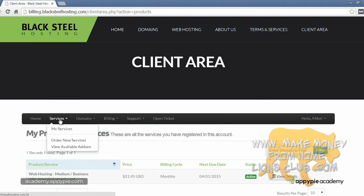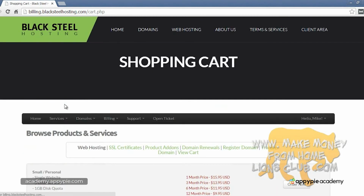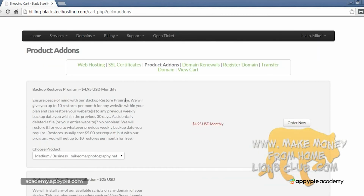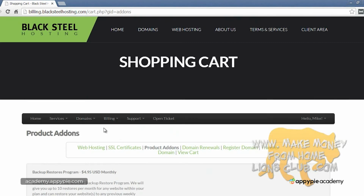The home page, then services is the page we're on right now, which has the hosting account you have. If you want to order new services, that's where you can find it, if you want to upgrade your hosting, get SSL certificates, buy more domains, whatever you want to do, it can all be done here. Add-ons, this is if you did want to get the Restores program, if you did want to get WordPress or whatever installed for you, it can all be done from here. Buy more domains, invoices, support, and if you want to open a ticket.